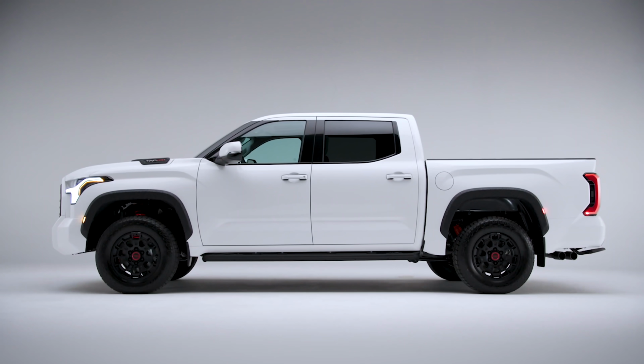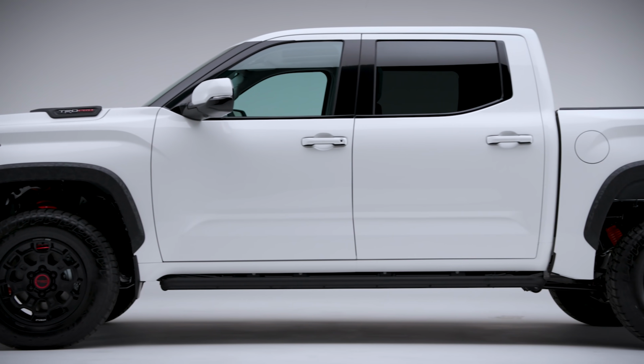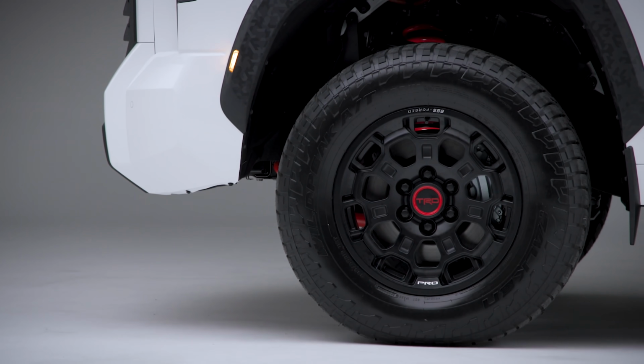If the engine is its heart, the backbone of the new Toyota Tundra is its frame. It's fully boxed for 2022, making it significantly more rigid than the last Tundra's chassis. Toyota says that a mixture of high-strength steel and aluminum make the frame as durable and lightweight as possible.